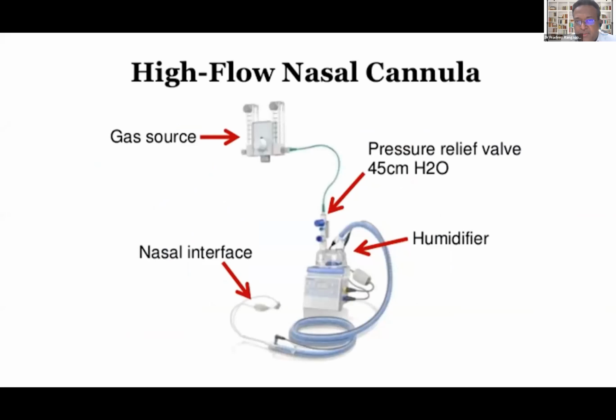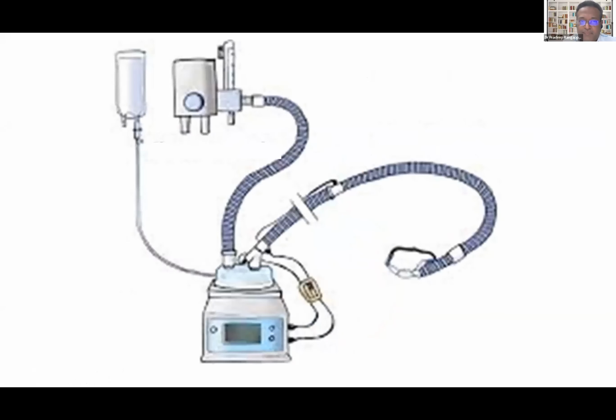I'm sure most of the listeners would have seen this equipment stationed in their ICU. It has various components to it. One of them is the gas source, and then you have a pressure relief valve, and you have a humidifier. I think that is the key aspect, which humidifies the oxygen. And then you have a nasal interface. It's not like an NIV, it just sits as a nasal cannula. And that is a distinctive advantage, where you do not have issues with compliance or claustrophobia.